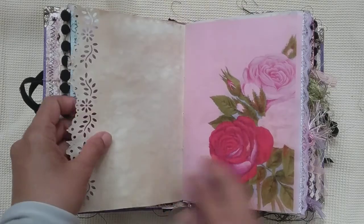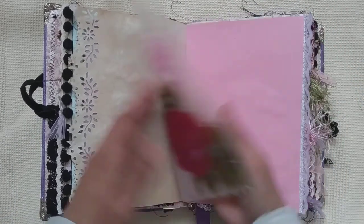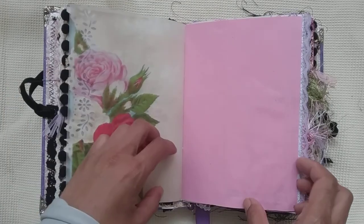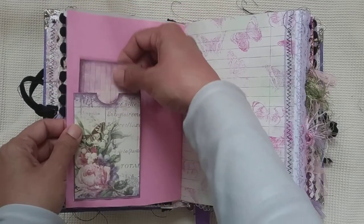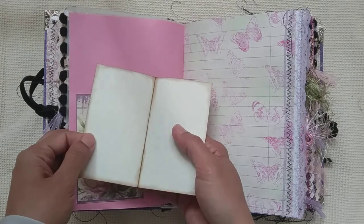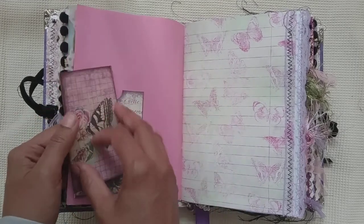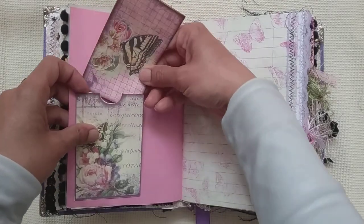Tea stain paper with a Martha Stewart punch. That's just some tracing paper with it printed on it. You could turn it into a pocket as well. Brought some colours in just to highlight everything. Now that's a coin envelope with a flip book. But it's also a tuck spot behind here as well, if you need that. That just pops back into there.